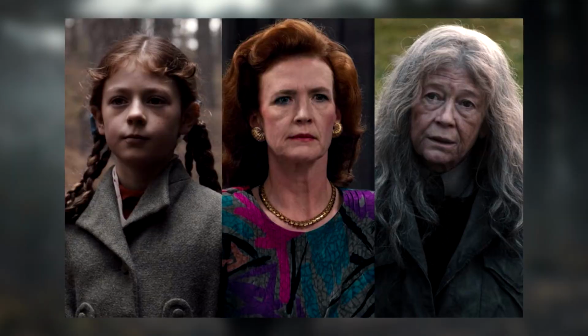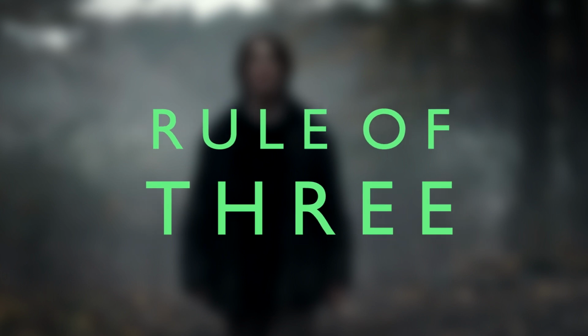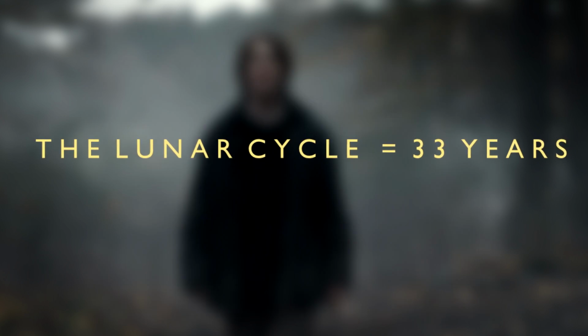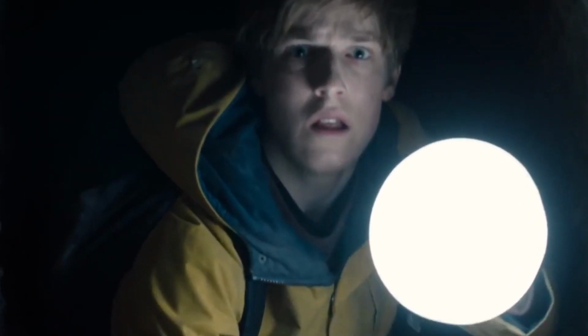If we're talking about having 3 time periods, then it's important to briefly touch upon the rule of 3 that is a huge part of the philosophy of the show. This includes the 3 seasons of the show, the beginning, middle and end, the 3 alt worlds, the 33 years in between each time period, all tying back to the Quai Tretra, the loop that causes the time-travelling cave to open and allow the past, present and future to influence each other.